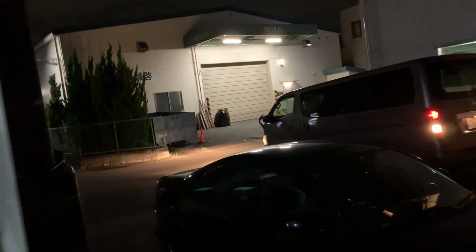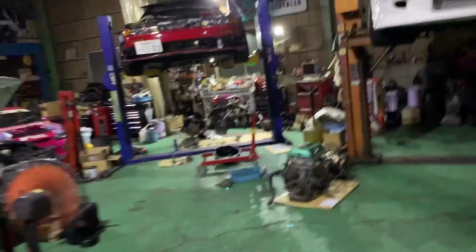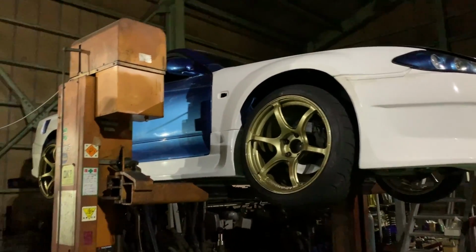Anyways, I'm going to say goodbye to Fukasawa-san, and Oka-chan's already gone home. He went home early because he's not feeling too well. So hopefully this thing will be driving maybe in another week or so, and then off to the paint booth. I don't know how much longer we're going to spend on it.